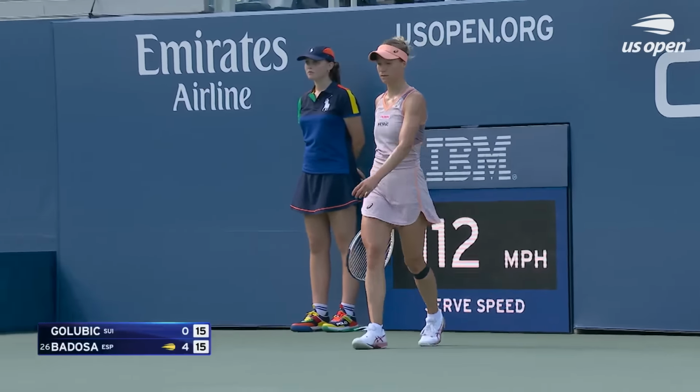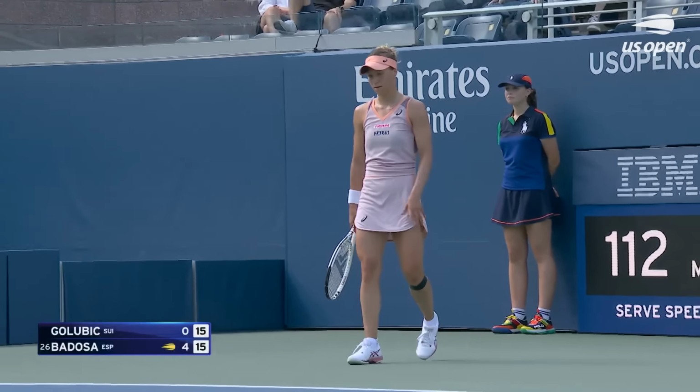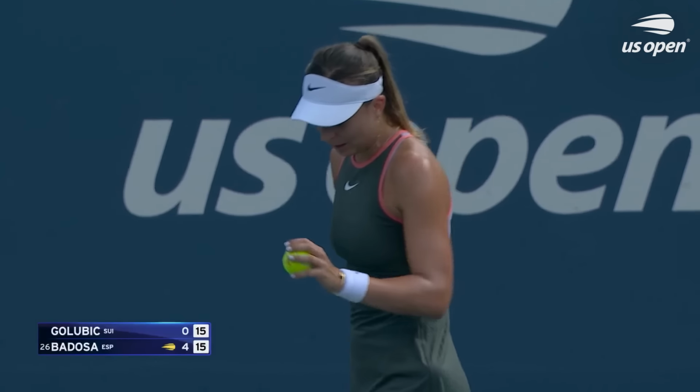Taking a lot of time in the back of the court, trying to visualize what she wants to do. Golubic, you can see the eyes focus on the ground.